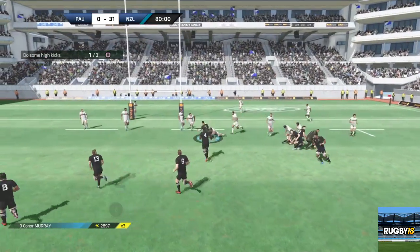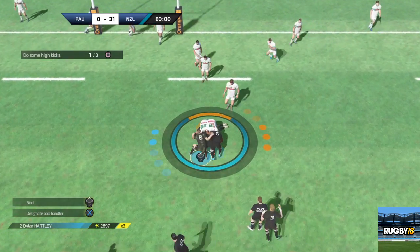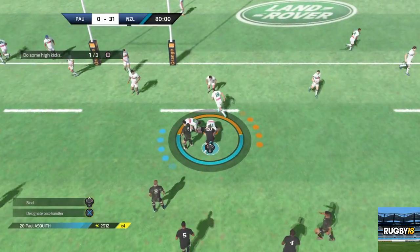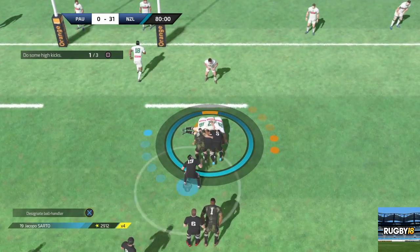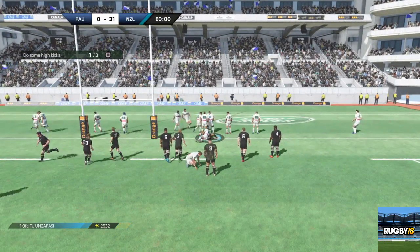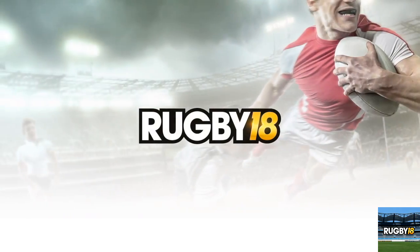It's taken by Murray. Adding extra bodies. The ball's picked up. This is going to be a real struggle. Murray making his presence felt. To Ungafasi, takes the ball and runs. And there it is, the sixth try at the last minute mark.